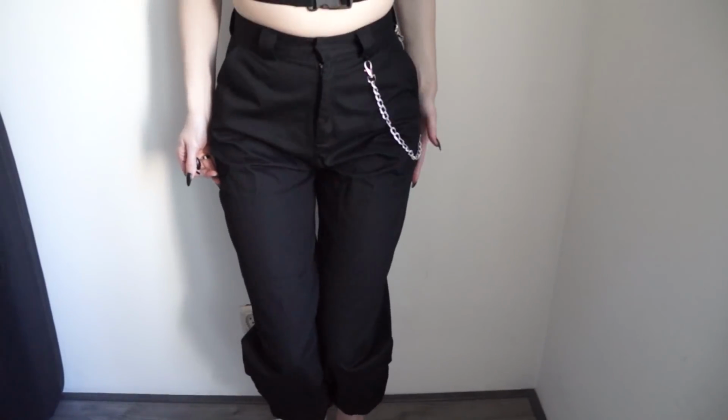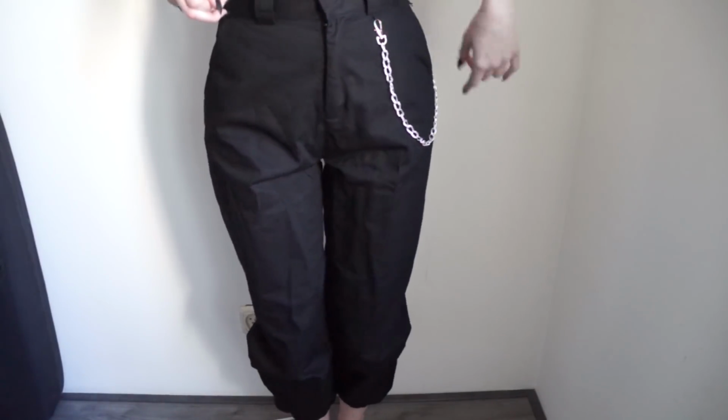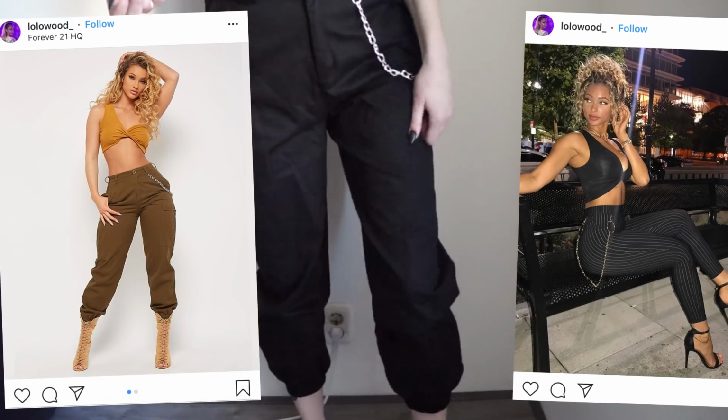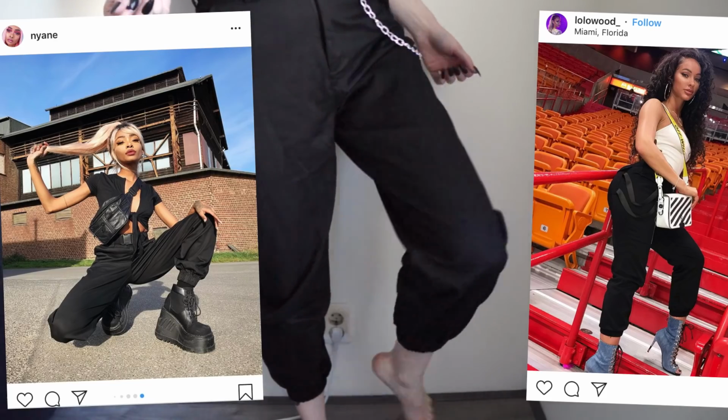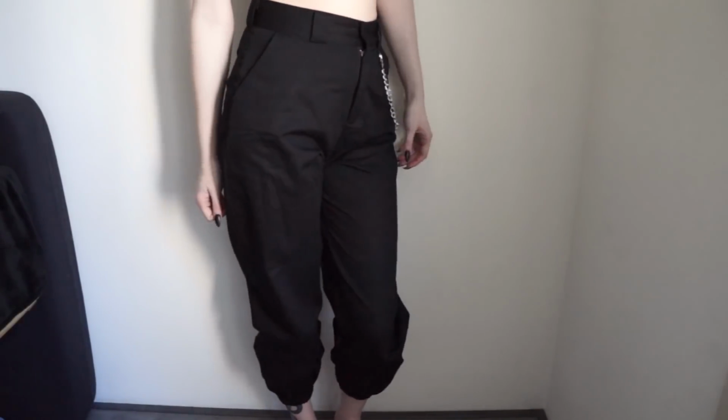So this next pair I feel like I've seen a lot, where it's basically high-waisted trousers or business pants, and then with a chain, and then cinched at the bottom. So I think that this is really trendy, at least right now. Definitely seen some photos of it.